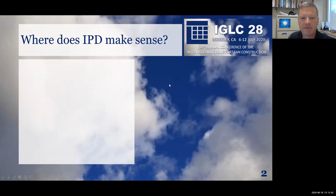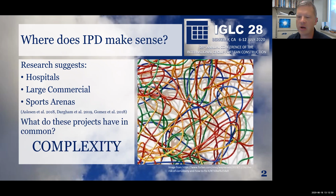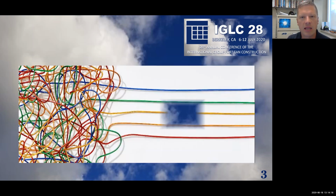The main question that theoretically drives this research is, where does IPD make sense? There's a lot of research out there that suggests it's useful and benefits very complex types of projects. They're bringing lots of different expertise together, and the level of complexity is very high. One of the benefits IPD brings is that it brings all those people together to straighten out their pieces, to align and create better flow, and to improve performance of the team overall.